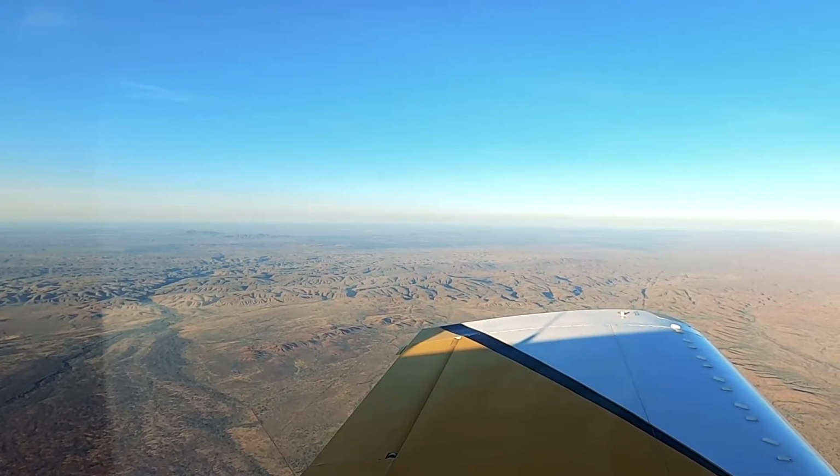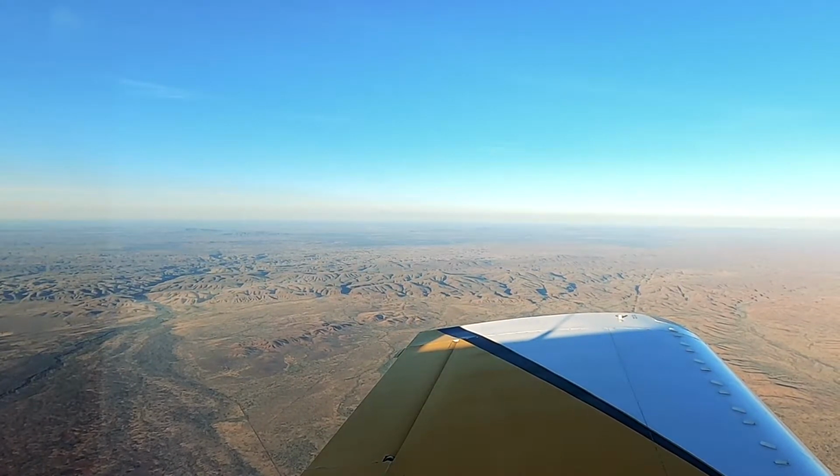No reported IFR traffic. Report leaving on 134.5.